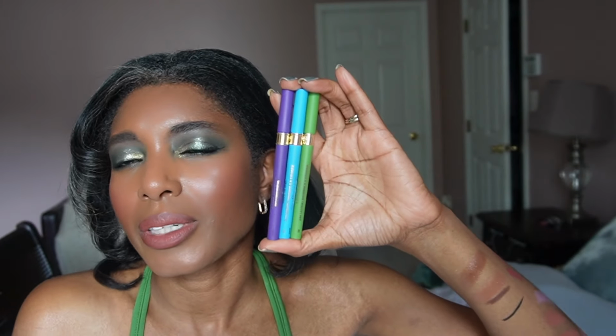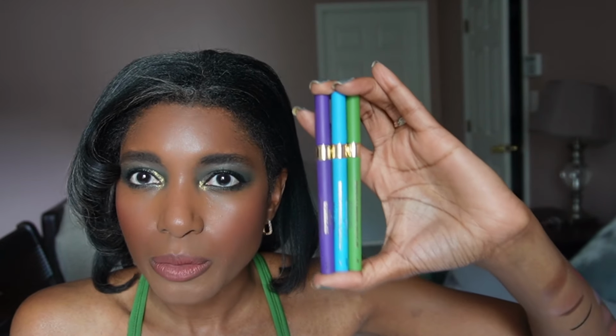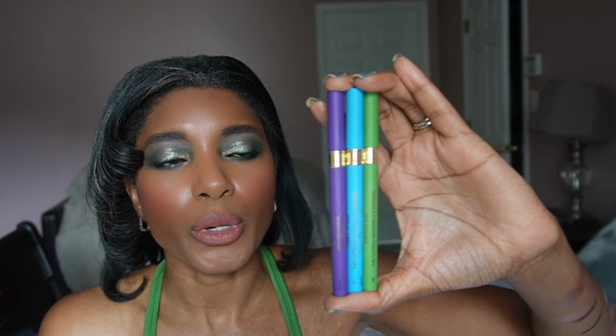Let's switch from lip liners to liquid eyeliners. So, I just told you Lisa Eldridge is my favorite black eyeliner. That is my favorite. It's my go-to. It is what it is. But Dolce & Gabbana also came up with liquid liners. And this is my first purchase from Dolce & Gabbana. I've never bought any makeup from them before.